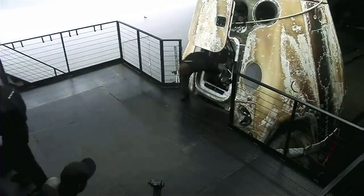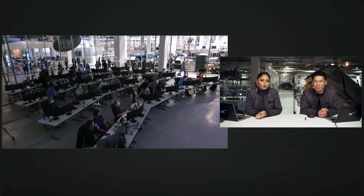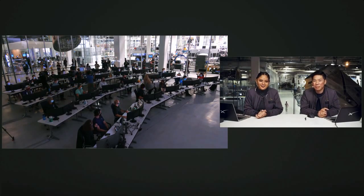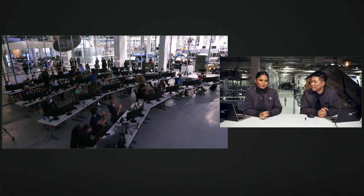Now they will be doing a standard procedure, going into the medical room on the recovery vessel and doing some medical checks to make sure that the crew is safe and healthy. And then they will hop on a helicopter and head back to Florida.